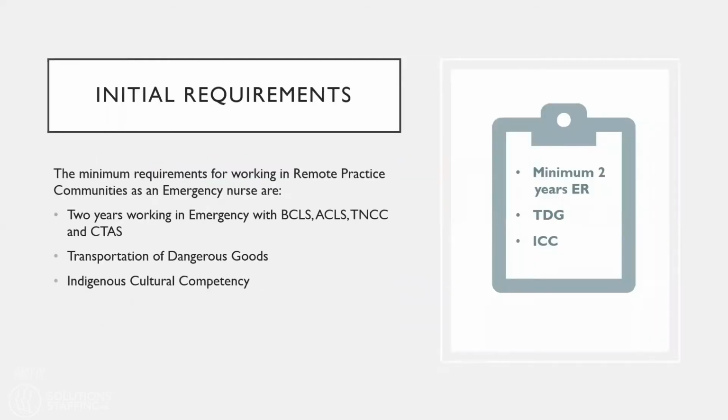So if you're interested in working in remote areas and you don't have your certification, Solutions does offer the ability to take on one of these positions if you meet some certain initial requirements. And the minimum requirement for working in remote practice communities as an emergency nurse are 2 years working in emergency with your BCLS, ACLS, TNCC, and CTAS. You would need your transportation of dangerous goods and the Indigenous Cultural Competency course.